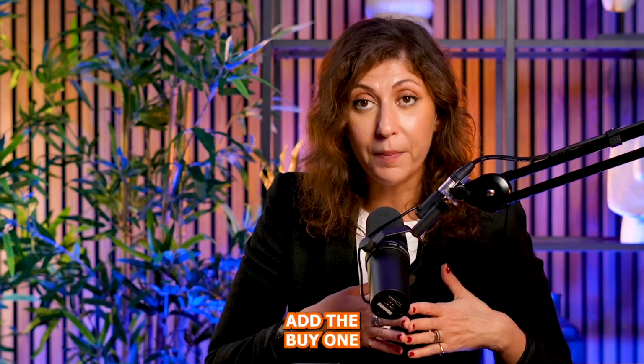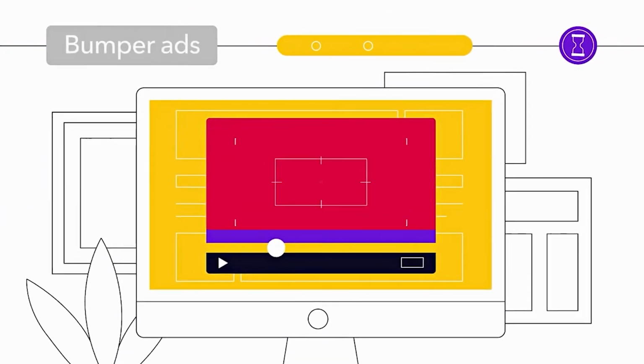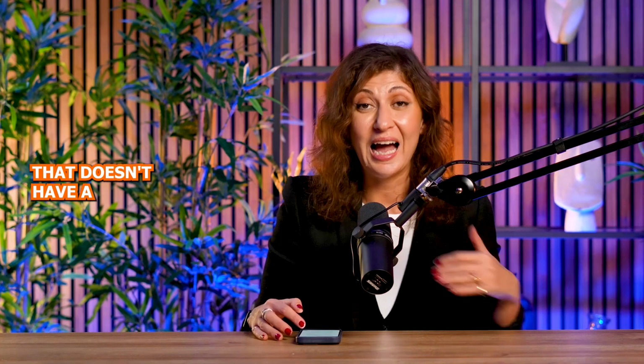Additionally, you can also add the buy one, get one free, or the buy one, get the second at 20% discount, whatever feature which is newly launched on Amazon in the UAE and Saudi Arabia. And it's a really, really cool feature, which I highly recommend that you test out. And by the way, we've seen that Amazon ads provide better conversion rates for products that are actually discounted with promo codes. You get more clicks and more conversions for the same product that has a discount than one that doesn't have a discount.